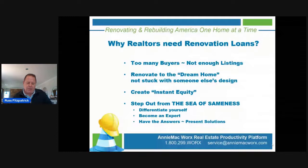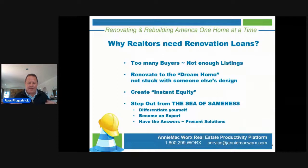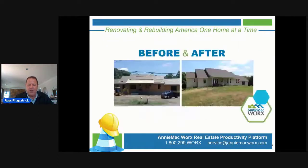If I'm just going to be a clerk to take them from the MLS search to a listing, I've got one level of value. But if I can show them and expand their options, monumentally expand their purchasing options and the inventory that I'm able to show them, I think that I can be a better realtor for them.